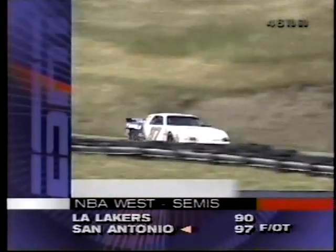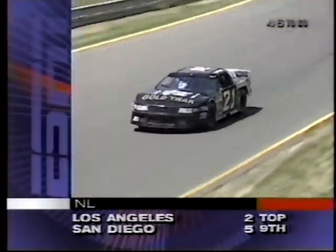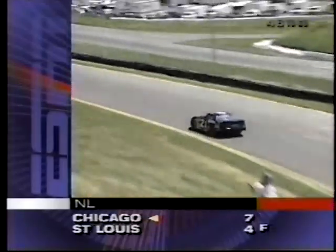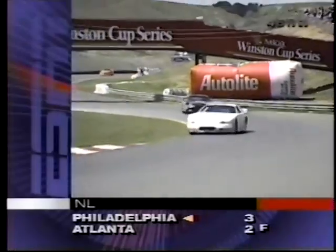It looks like Hornaday is being challenged by Peterson. That's Hornaday, the white car right there, the 97. And right behind the black car is Kenny Peterson, number 21. Yeah, he's definitely gaining, Benny, and he's heading right into your area. And I think he's picking up a good bit of time when he comes through those S's and also when he comes into your turn there at 11.